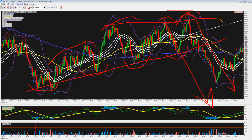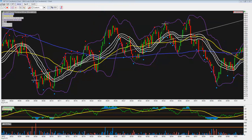Maybe I protected a little too close. Maybe I need to look at this first mark and add 10. That would have put it at 1920. That's the only thing I can look at right now, is how far do I want to be above the first true break.